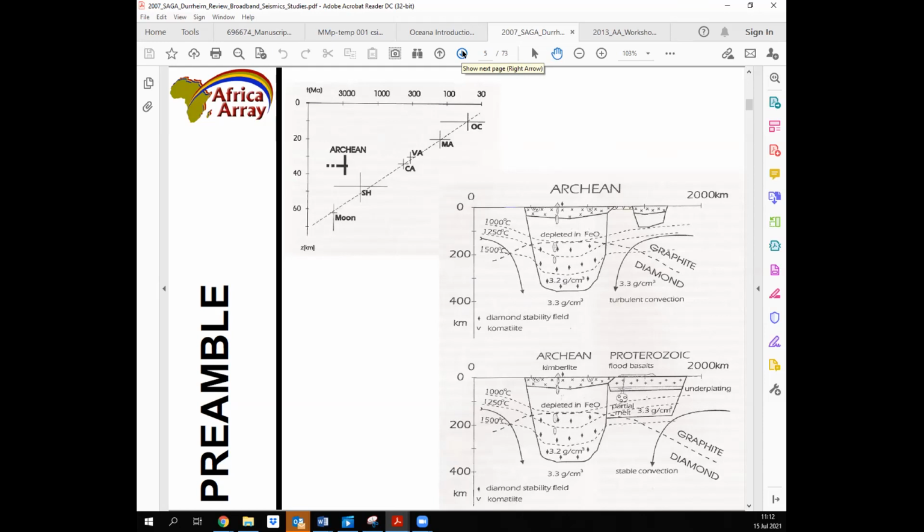But I suppose the main thing that we came up with, if you see in the top left-hand corner, you can see a model there that was published in the textbooks at the time on crustal structure. Generally the belief was that the older the crust, the thicker it would be. And they fitted this line over here going from oceanic crust through Phanerozoic, Proterozoic, and even to the moon where the crusts are very old. And they said, well, look, the older it is, the more it's had time to grow.